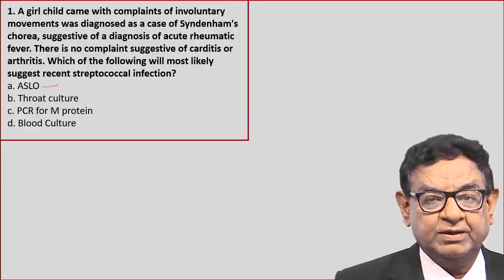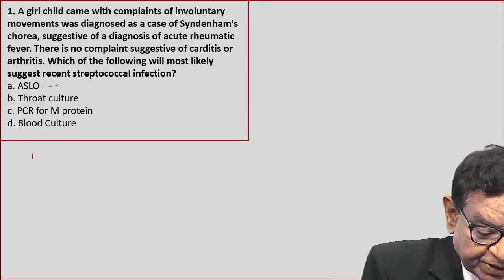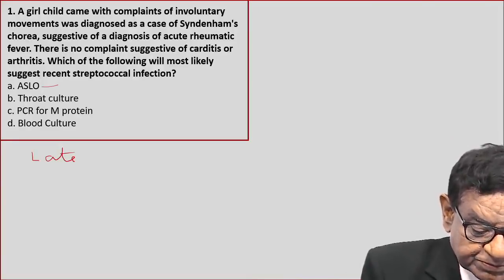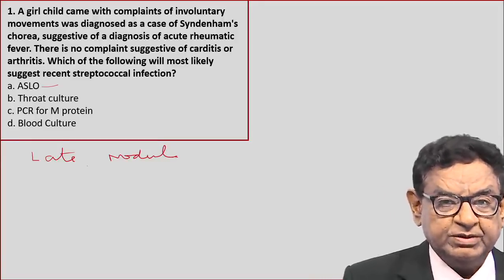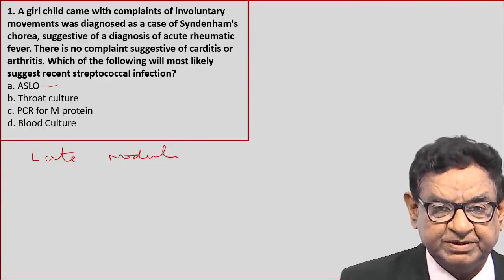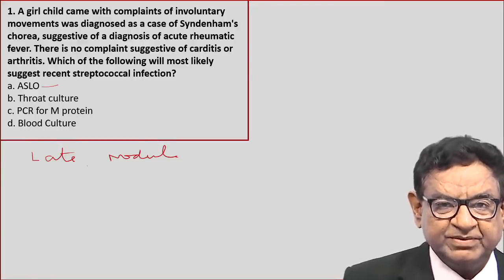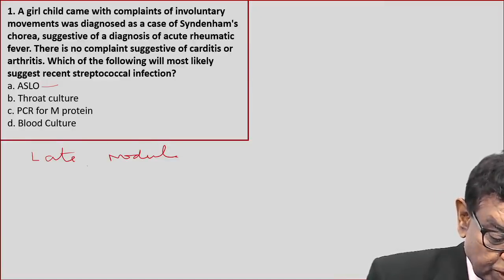Well, let's talk something about chorea. First point, chorea is a late feature. Now there are two features in rheumatic fever which are late. One is chorea, the other is nodules. In fact, chorea may appear at a time when all the other features have disappeared. That means carditis, arthritis, erythema marginatum all have disappeared. By the time the patient manifests acute rheumatic fever, culture is usually negative. So this is out. Throat culture.